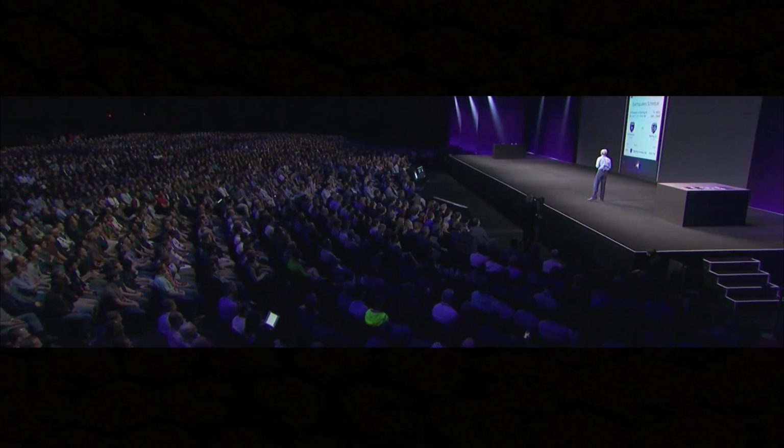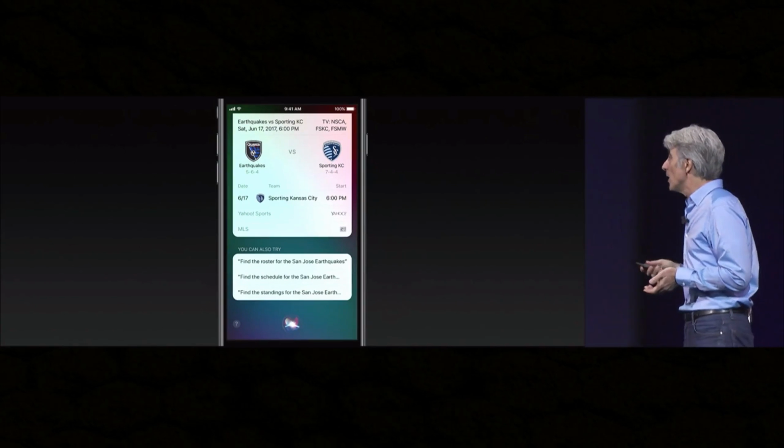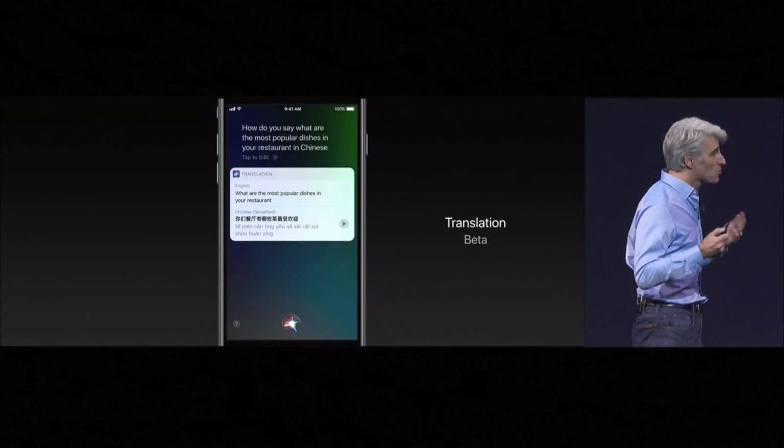So Siri has a great new visual interface as well. And it's able to provide you with follow-up questions and answers with just a tap, and multiple results when you make a query. It's really handy.